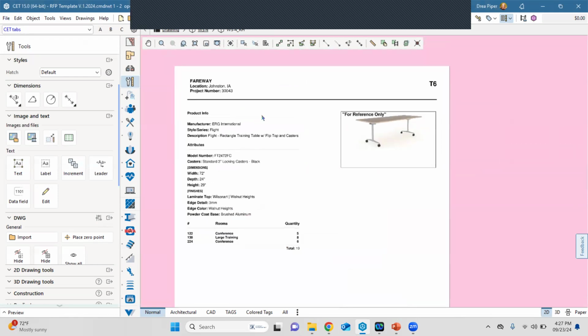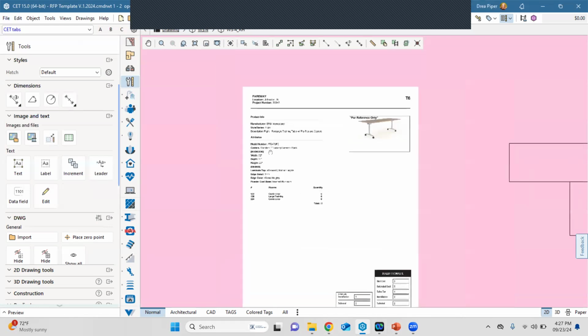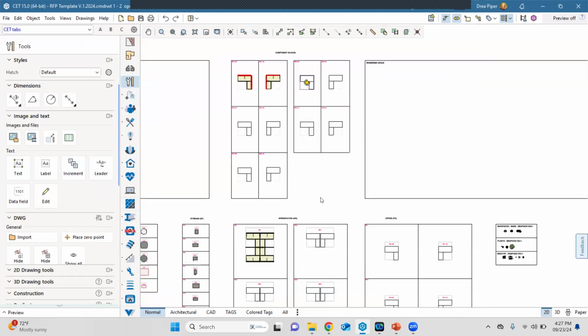So now when I'm putting this table in here, I can see what the specs are. They're right here, so I'm not having to jump back and forth between two different programs. And then once I'm done with it, I can either leave it there or I can just delete it and move on to the next thing. It's kind of a helpful thing to have right there, so you're not jumping back and forth.